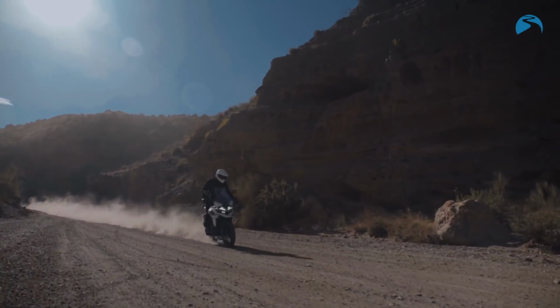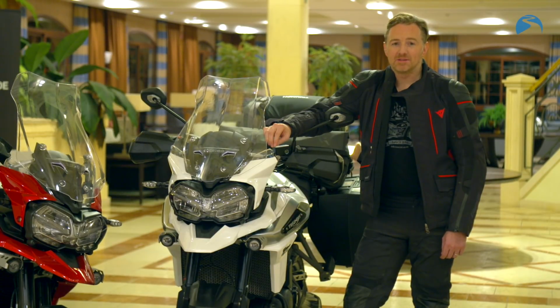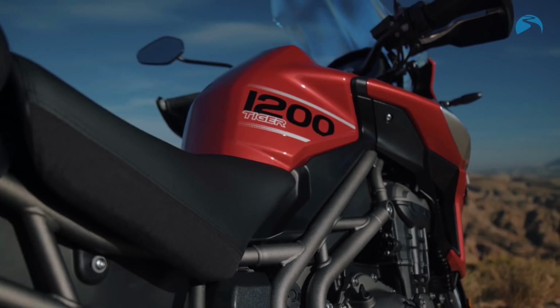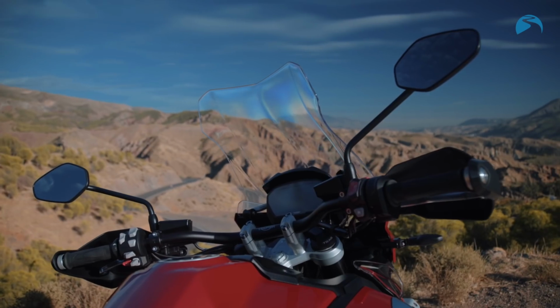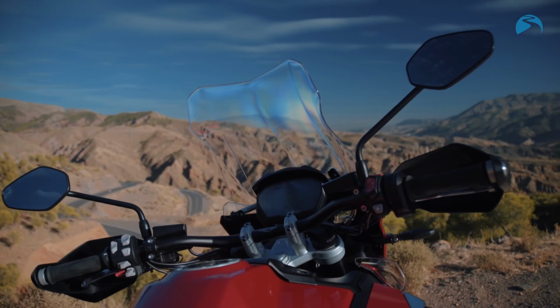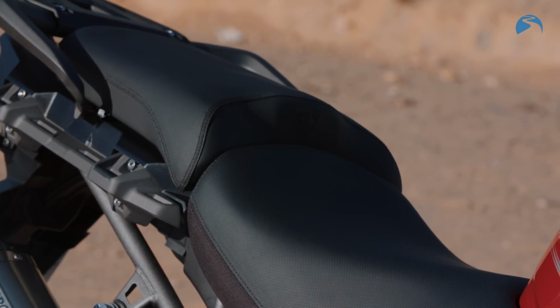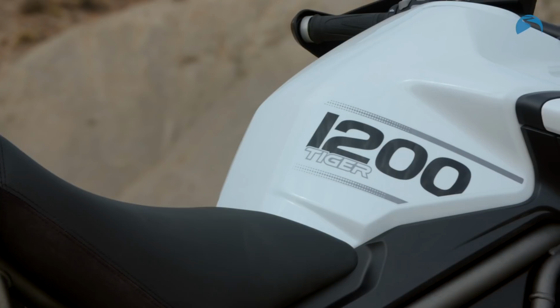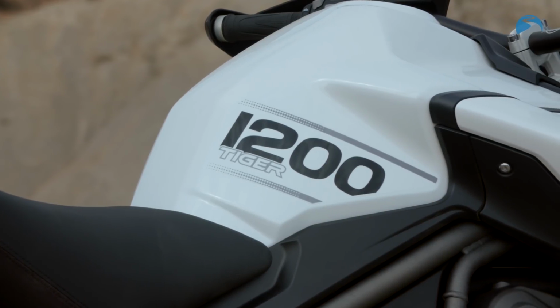The bikes are available from about the middle of January in dealerships, and prices start at £12,200 for the base spec XR model. On the XR side, the highest spec there is the XRT, and that's £16,195, versus £16,950 for the XCA. That's the top spec, and that's got a whole host of good stuff on it.